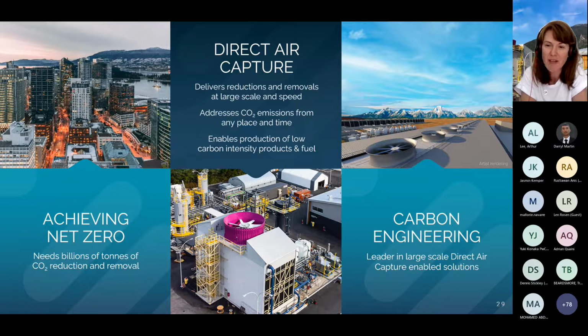And Jasmin, thank you for teeing it up so well. The research that is going on through the IEAGHG is very important. I'm going to spend a few minutes with you going through what Carbon Engineering does. We're a direct air capture technology provider. First, I'm going to share with you a little bit about why I became involved in carbon removal.